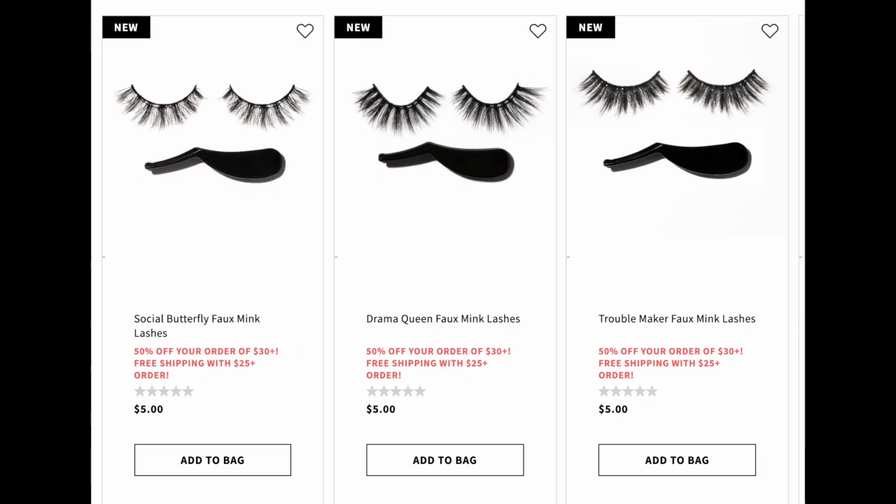I don't know if these are available in stores yet. So what I had to pay for shipping was only $4.95. So for the three lashes, it came out to $90.95. So basically like $20. I think that's still a really good deal because you cannot find these really anywhere for that price. If I wanted to, I could have purchased some other products to make my order free shipping, but I was just wanting to try out the lashes for now. In the future, I do plan on trying more e.l.f. Cosmetics products. All right, so the three different styles: Social Butterfly, Drama Queen, and Troublemaker.